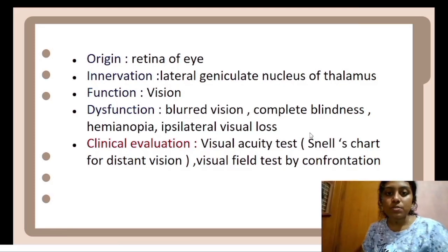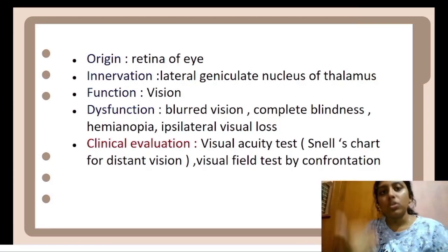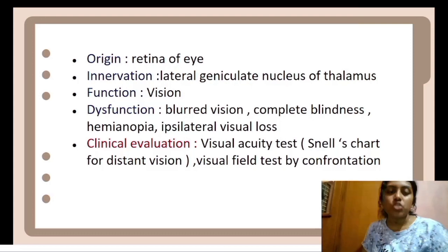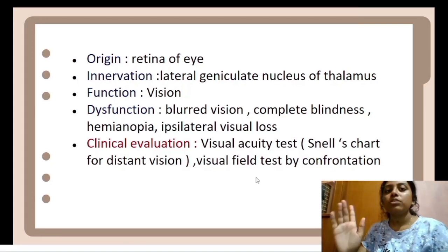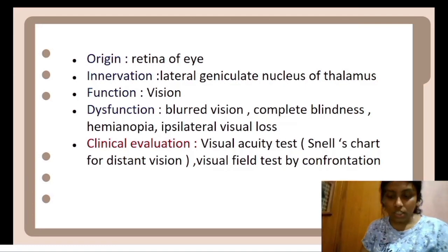Ipsilateral visual loss means whichever side nerve is affected, that side vision will be lost. If the right side nerve is affected, the right side vision loss will be there. Clinical evaluation is by visual acuity test, using Snellen's chart for distant vision, and visual field test by confrontation. You ask the patient if they can see your finger or not. You have to test each eye separately by closing the opposite eye.